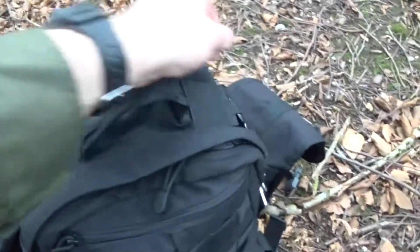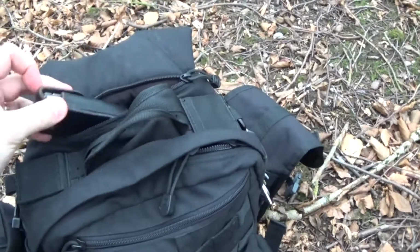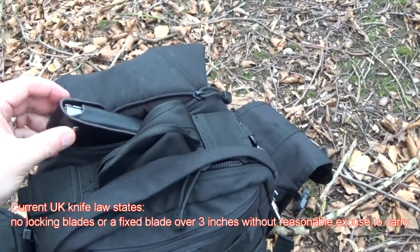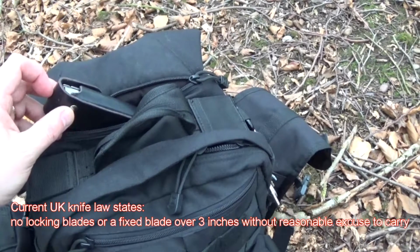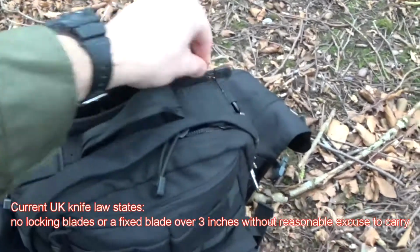Now in the top pouch, because we're in the woodland today, I have my trusty Leatherman Wingman. I don't normally EDC this, but as we're out in the woodland, I've got this with me. It's got some handy equipment on, as you've seen on previous videos.